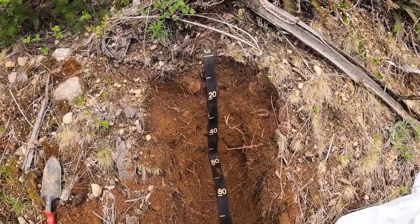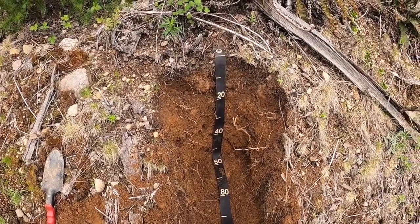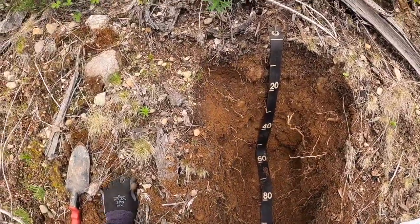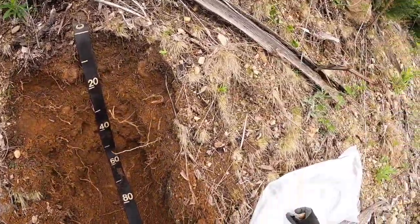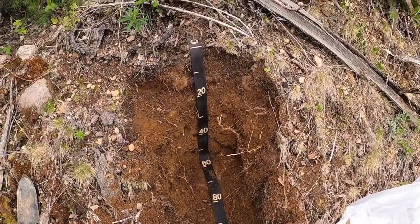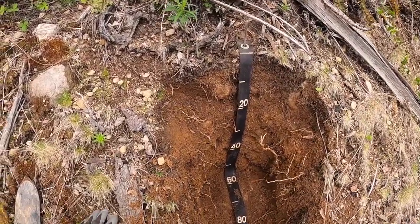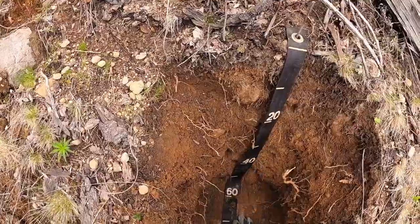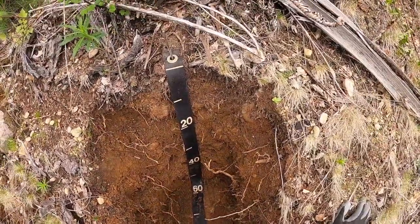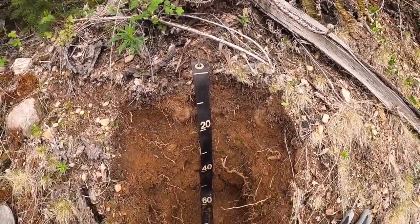Okay, we're back. We've got our pit, slash shaving or clearing of a road cut, exposed here and dug, and we're going to lay out the horizons and talk about the horizons now. You can see I made it to about 60 centimeters before hitting this huge rock here that I couldn't end up moving or digging out. It was too large, so I stopped.